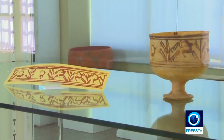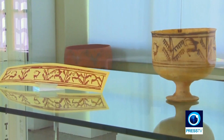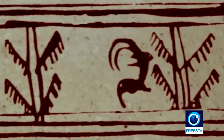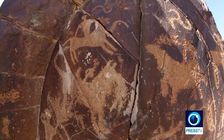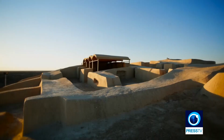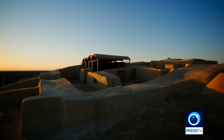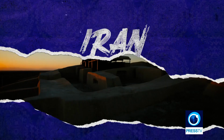When the ancient goblet is turned around, the beholder can see the illusion of a goat running and jumping. It is safe to say that the goblet discovered in the Burnt City is the earliest animation created in the world, dating back to 5,000 years ago and well before the invention of writing.